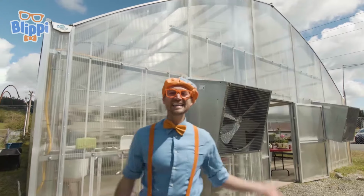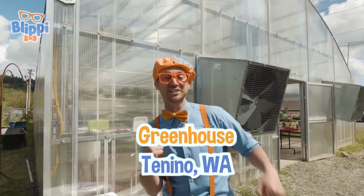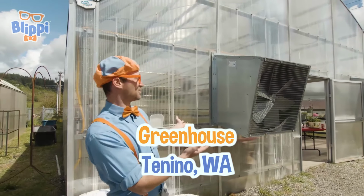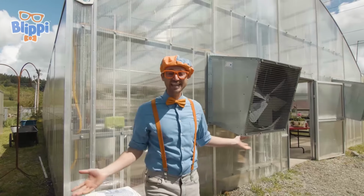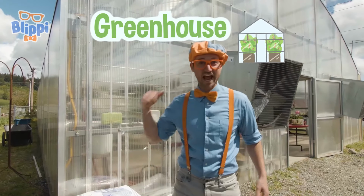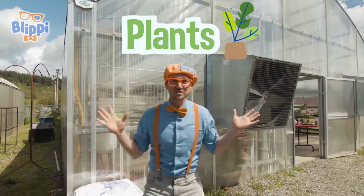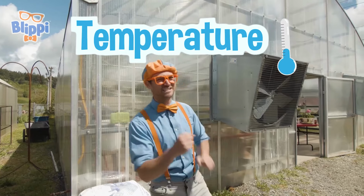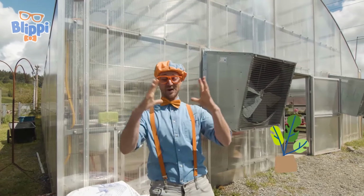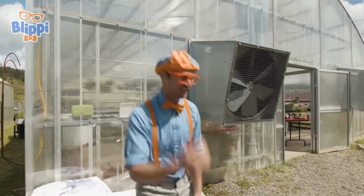Hello, it's me, Blippi. Today, we're in Tenino, Washington, in front of a greenhouse. Whoa, do you know what a greenhouse is? Yeah, a greenhouse is a house that houses plants. It controls the environment, so then you can make sure that the temperature is just right for the plants to grow really big. Let's go inside and check it out, come on.